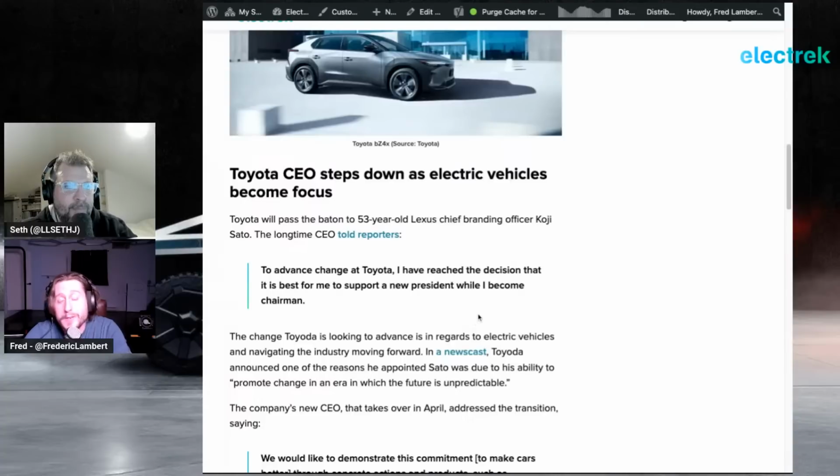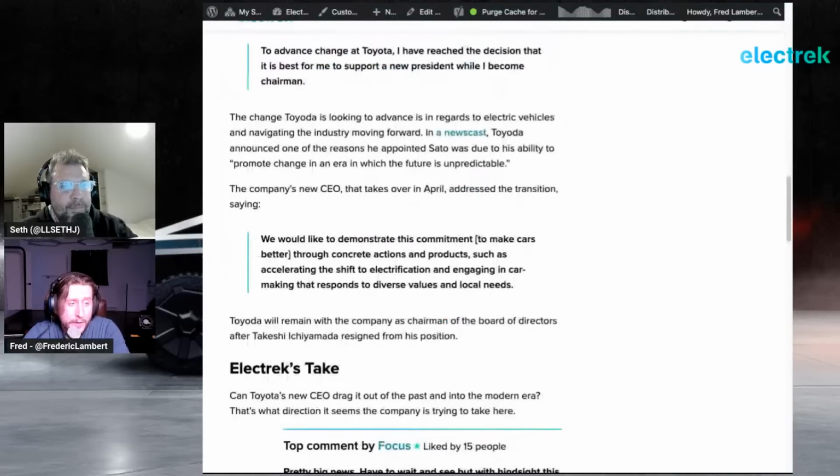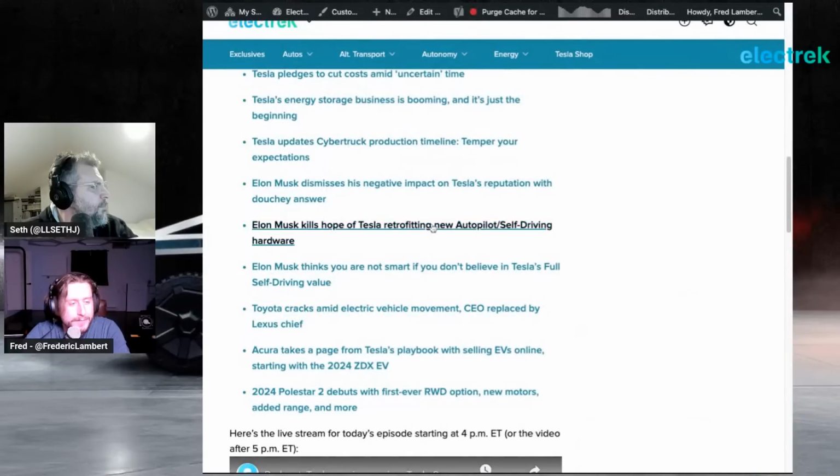Koji Sato, so why we said this could be interesting with electrification is the only comment that Sato said was, "We would like to demonstrate this commitment to make better cars through concrete actions and products, such as accelerating the shift to electrification and engaging in car making that respond to diverse value and local needs." Very political comment, really. It's a politician's comment, I should have said. And electrification is a word that could also mean just hybrids and plug-ins again, or even hydrogen, because they've been investing a lot in hydrogen too.